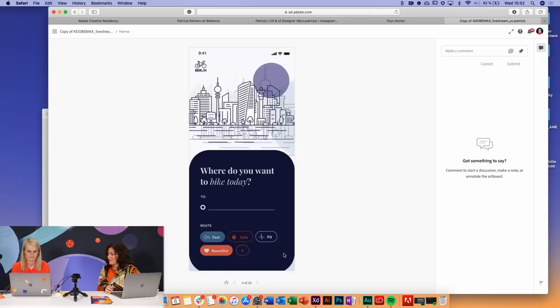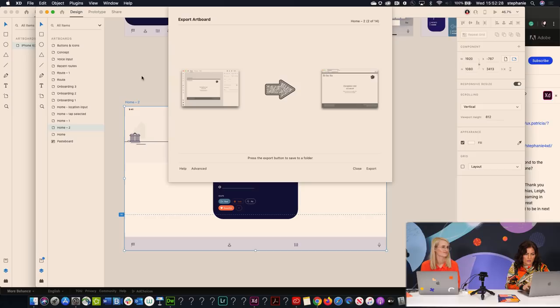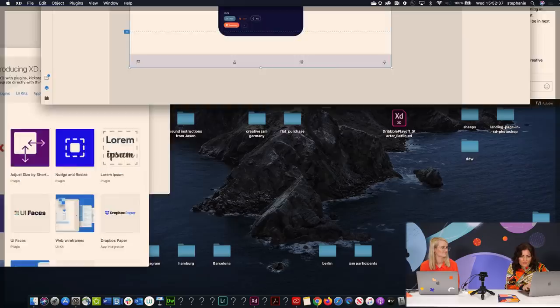But let me show you another plugin just before we have to finish. So let's go back in design mode on my screen, and I created this web format. There's this plugin called Web Export. So if I say export artboard, and I just say export and save it on my desktop, amongst a million other things that you will soon see. Here it has created it.